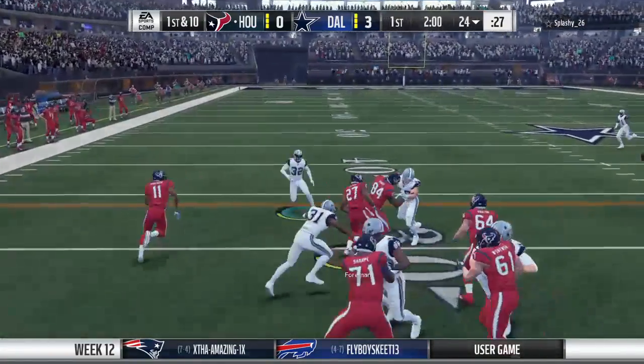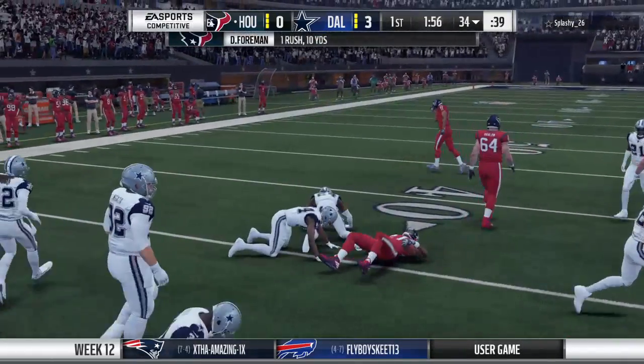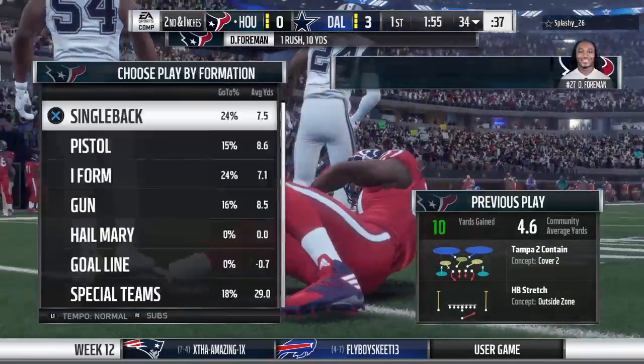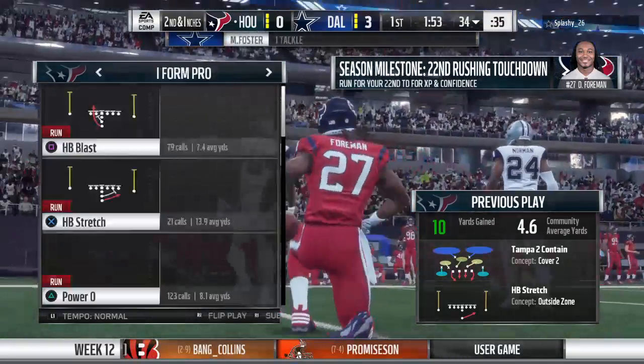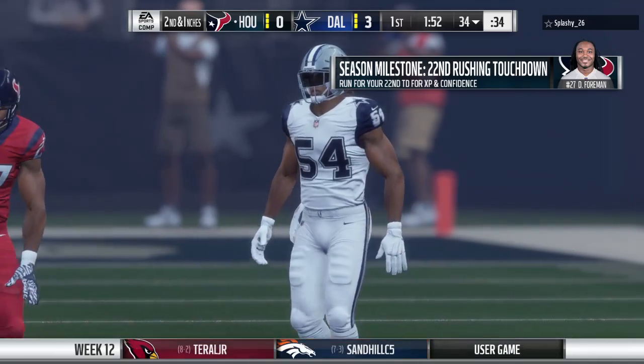They'll run it here. This is D'Onta Foreman, and he'll get it up near the 35, right at the 34 here. That one good for 10 yards, and that'll bring up a second and just about a few inches here.